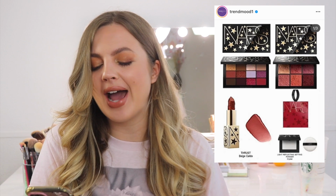And then the eyeshadow palette I feel like looks beautiful as well. I like the variety between deep shades and then that sort of light pastel shade. So I'm very excited to see more photos of this one as well when this has launched. The lipstick looks pretty as well, and then there's a little light reflecting powder set. So I feel like the NARS holiday collection for this year looks really nice as well.